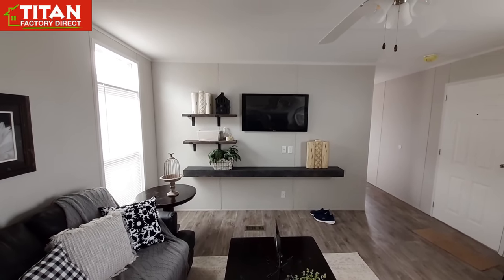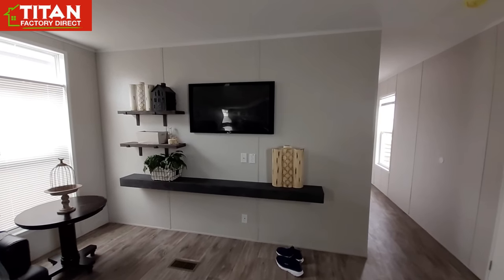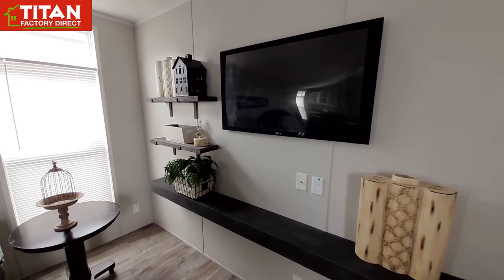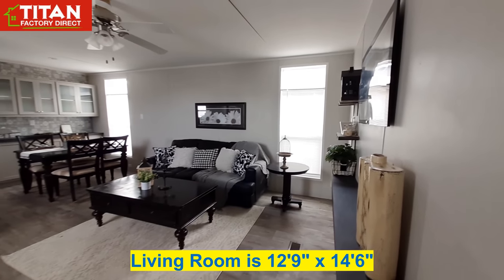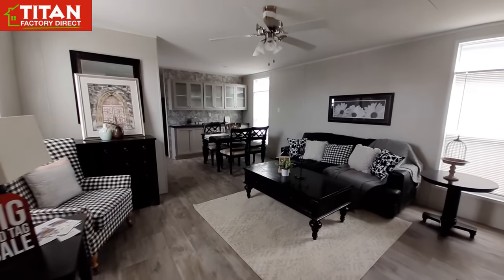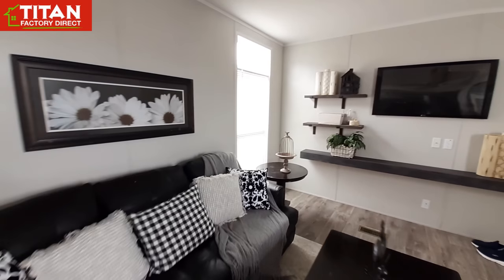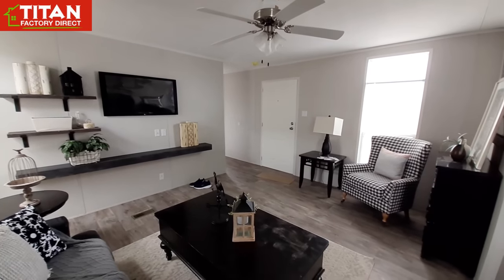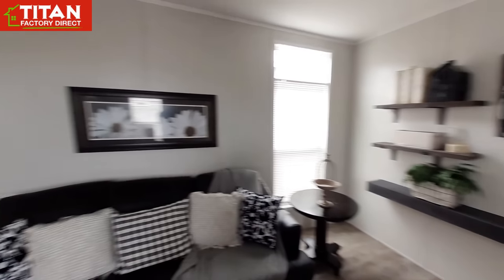We're going to start off looking at your entertainment area. We got the floating shelf and then a couple more over here. Opens up into a good sized living area. So it gives you nice larger areas. Then we'll turn around and we will come into our dining room.